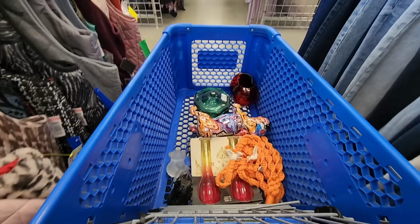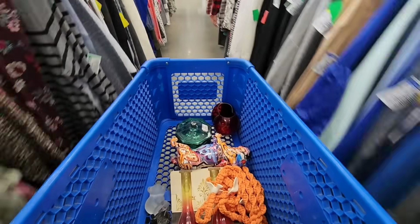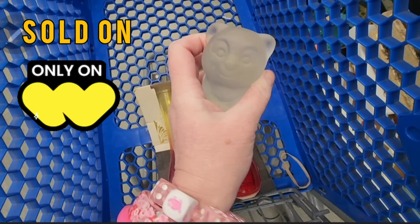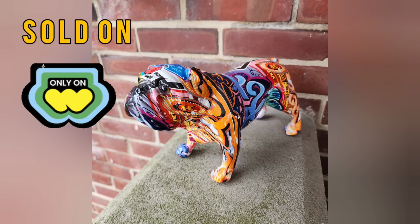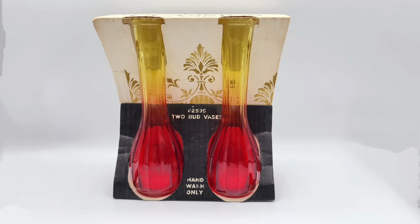And that's going to wrap up our trip here to Goodwill. Here's a look at the cart while we make our way up to the checkout. And coming up next is everything that I picked up on this trip to Goodwill. This little bear sold on Whatnot recently, as well as the dog, but everything else will either be listed on eBay or sold on a Whatnot sale. Look at those colors. Fantastic.